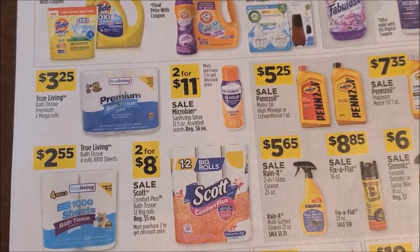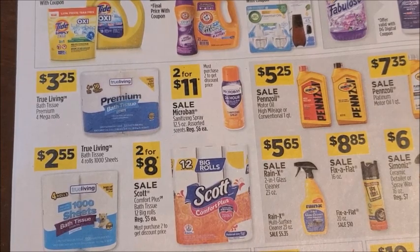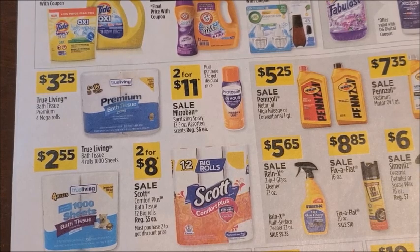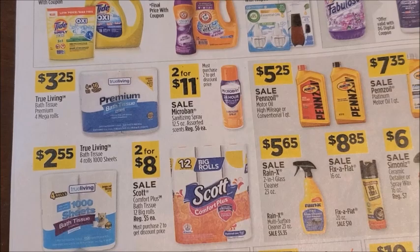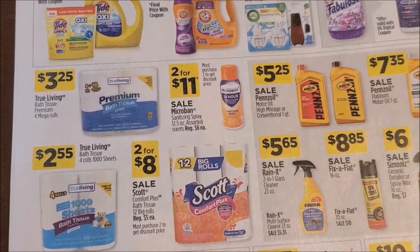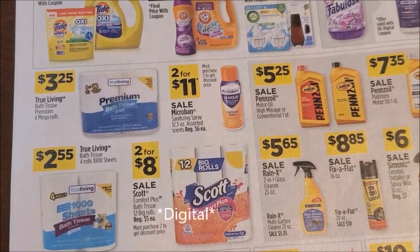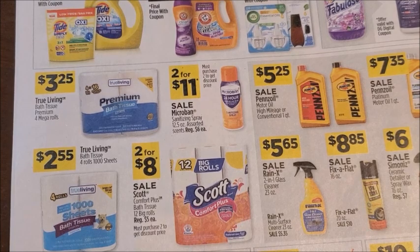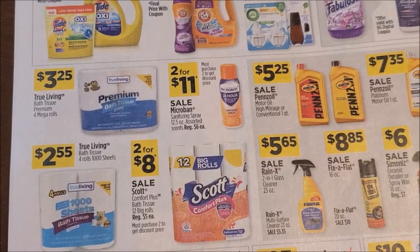For the week, we have the Scott Comfort Plus Bath Tissue 12 big rolls that are regular $5 each, on sale $2 for $8. And remember that we also have instant savings on the Scott items, where you can save $3 instantly when you spend $15 on those items. So you can get 4 packs of these, and that will add up to enough to receive the instant savings and get these items on sale.